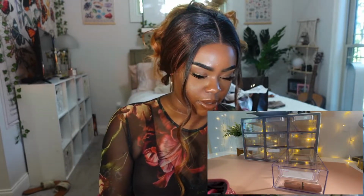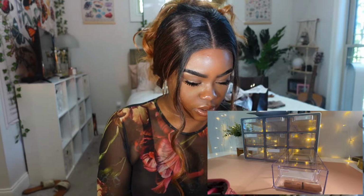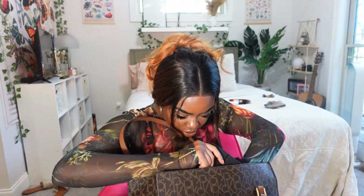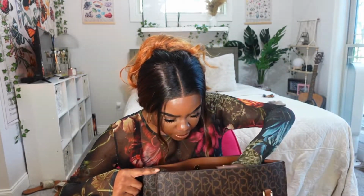All right, y'all, let me load this up with all of my butter glosses. I'm gonna put my butter glosses in here first. Where are my other ones? I know I have more than one butter gloss. I have like 3. I use them so much that they're all over the place. That's okay. That's all right.